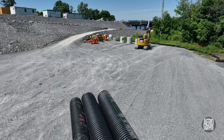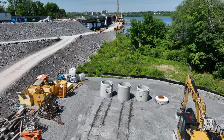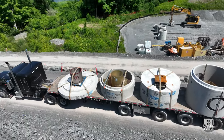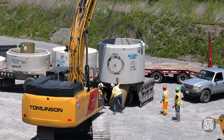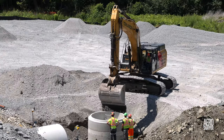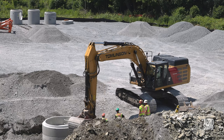Meanwhile, in the East Laydown, Tomlinson returned to receive and install some major vaults and drain pipes. These are all part of an oil grit separation system designed to remove contaminants from stormwater runoff.